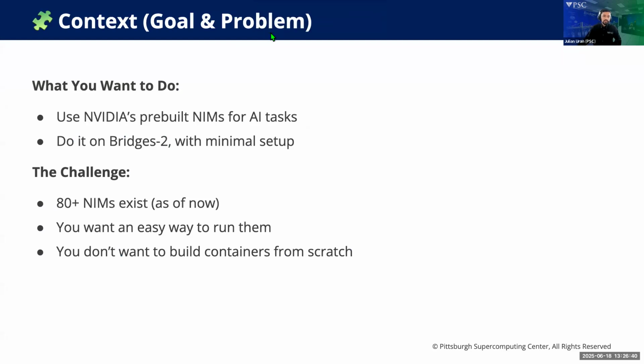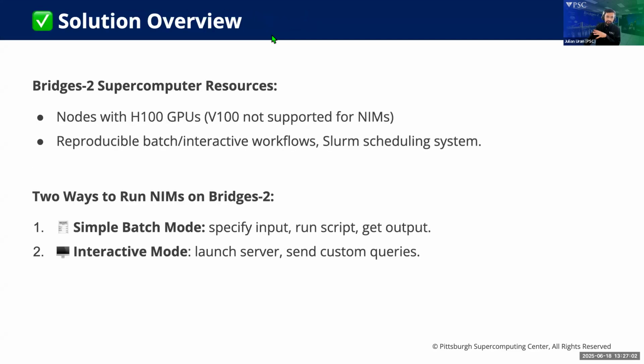So the context is we have a lot of different NIMs available from NVIDIA. We wanted it to be easy to run those NIMs on Bridges-2. There are about 80 NIMs that are currently available on the NVIDIA website. And so the idea is to have each of them be easy to start on Bridges-2.